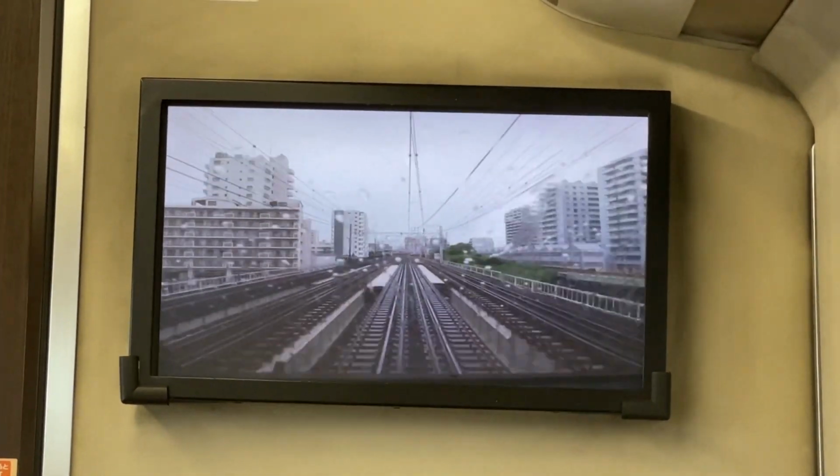And yesterday's rain had returned. So there's been a lot of rain in the last day or so, last 24 hours. It made a lot of the train lines around here late. Maybe that's why this one is late.